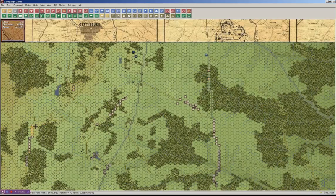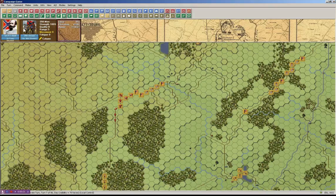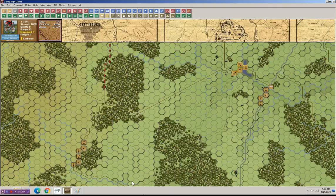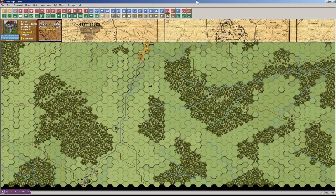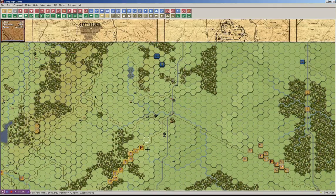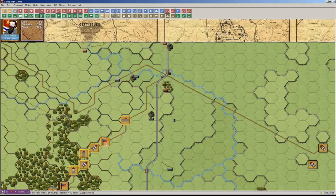So here we have Ewell's two divisions, Early on the left and Johnson on the right, getting ready to move into position to assault Pritchard's Hill. Hayes' brigade is getting into battle formation in the center.